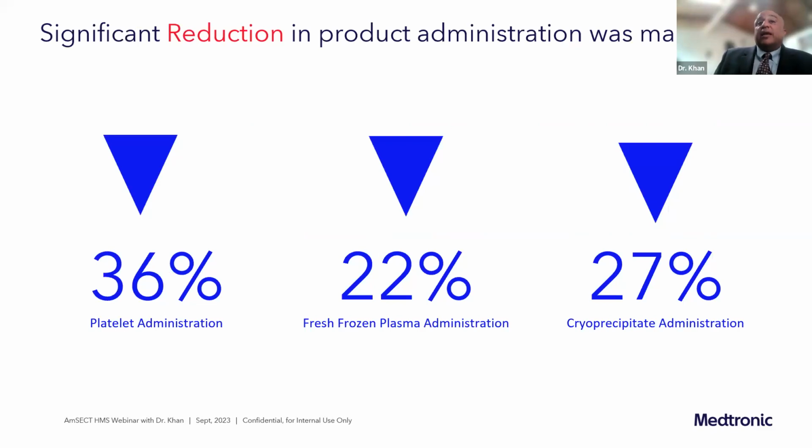Similarly, the reduction in platelet administration was maintained at 36%. The FFP reduction was maintained at 22%, and cryo reduction was maintained at 27%. And this talks about not just anemia, but that slide that Ashley showed you earlier about activation of coagulopathy that occurs with surface activation, direct and indirect. That means that by using the affinity system and by using HMS, which reduces protamine more than it reduces heparin, we're actually decreasing the coagulopathy, or the surface activation, or the stuff that causes bleeding to occur.